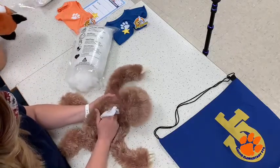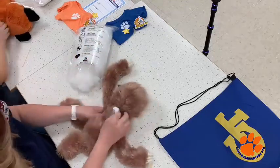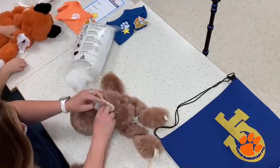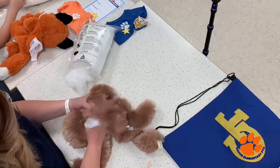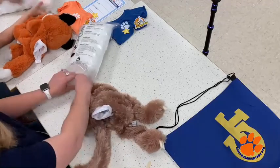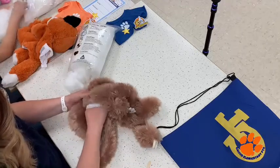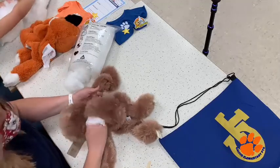And then once you get, I'm doing the sloth, and so I've got one of his arms feeling pretty good. So now I'm gonna start with the other side. So I'm gonna kind of flip him around because that's what's easier for me. And I'm gonna start working on his other arm. Now for me, what I found a little bit easier is to take little poofs, I guess we'll call them, of filling, stuffing, makes it a lot easier to go in there.